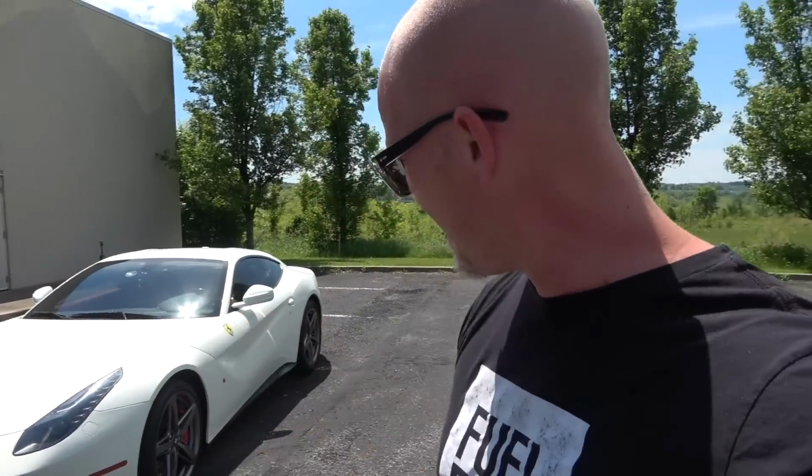I want this specific Ferrari F12 right here. It has the red Rosso interior. That's what I wanted. It's spec'd the way I want. It has the passenger display. It has the suspension lift that not all F12s have. It's just a car that I want.